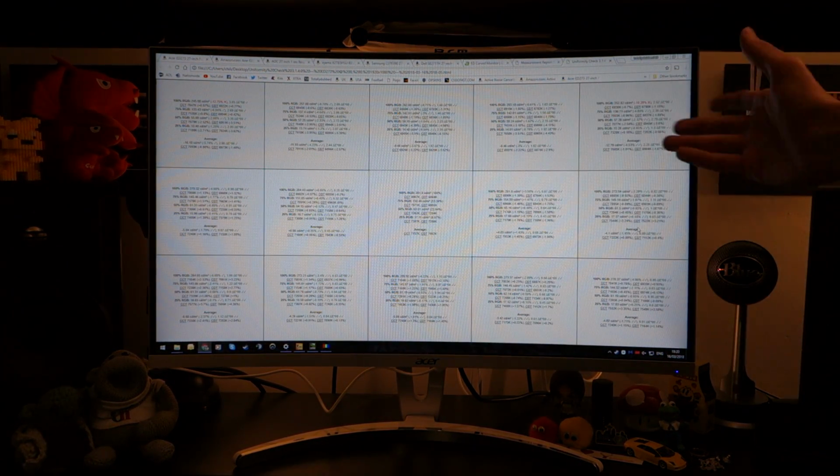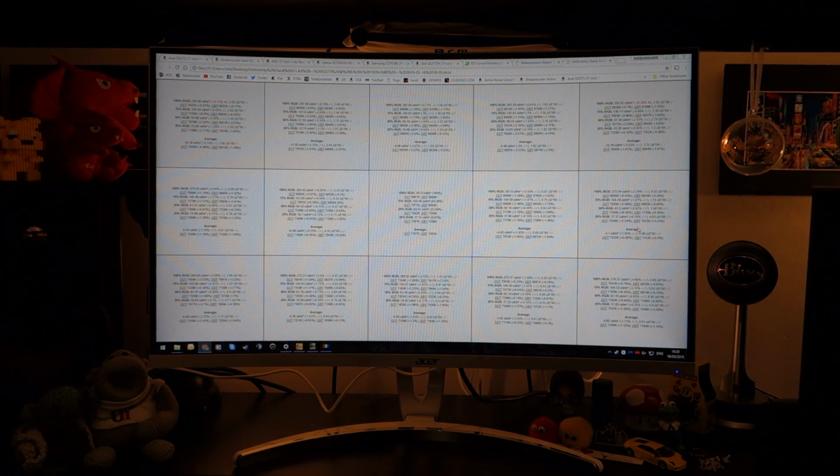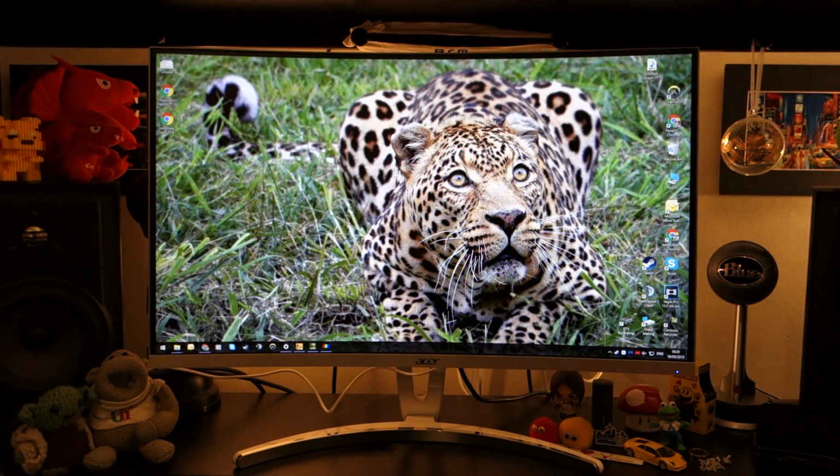Top right hand side on my monitor has got minus 10.2, but given the fact it's a normal consumer grade monitor, it's absolutely acceptable, and it had no perceivable problems with the display uniformity, so top marks there from Acer.